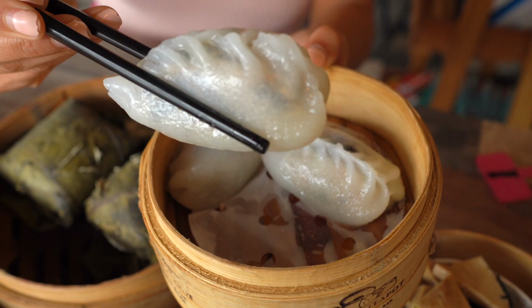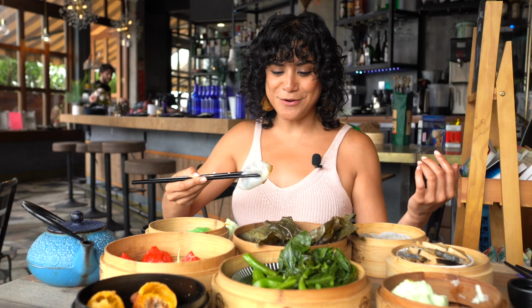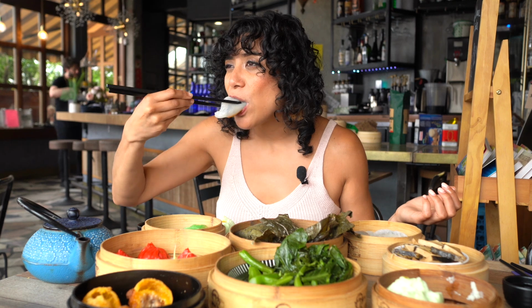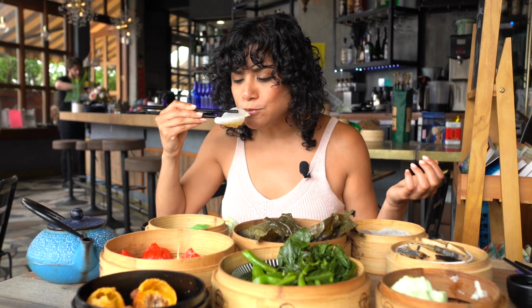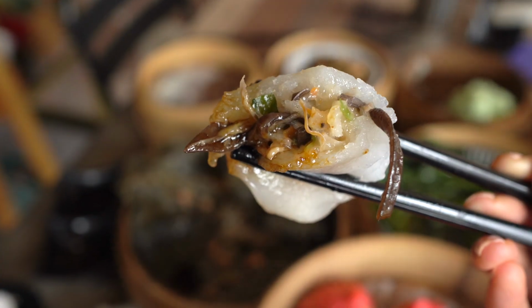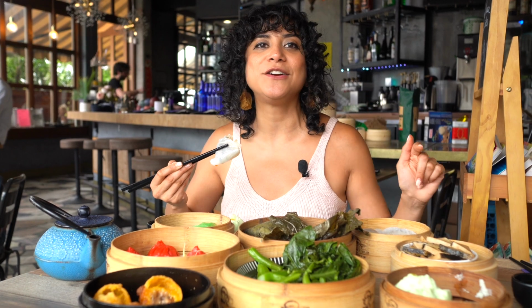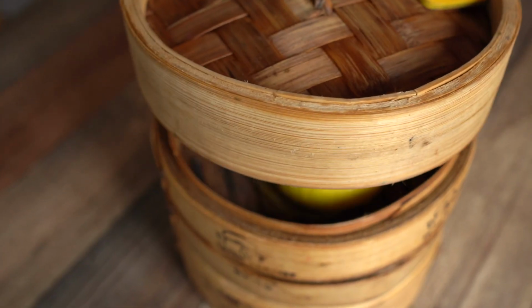Last but not least, we're trying the shiitake mushroom har gow. Because you know me, I gotta try a little bit of everything. It is so good. Honestly, you can't go wrong. Everything's delicious. I would love to hear what you guys think if you come here.